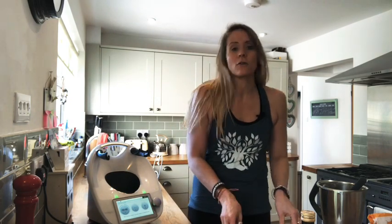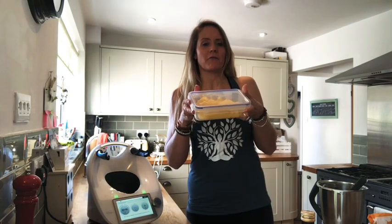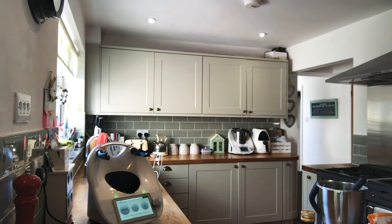I'm going to be really good and not try any of it and put it straight in the freezer for the kids to have for tea later.